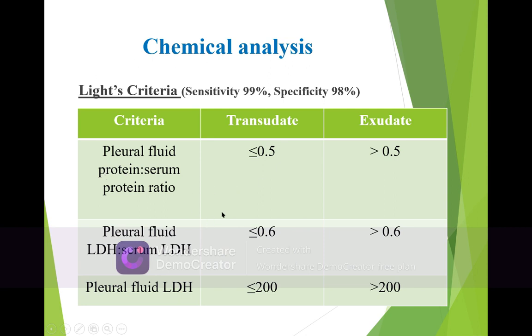On the basis of this principle, they found that the pleural fluid protein to serum protein ratio, if less than or equal to 0.5, is transudate; more than 0.5 is exudate. Pleural fluid LDH to serum LDH ratio, if less than or equal to 0.6, is transudate; more than 0.6 is exudate. Remember this by heart, because they ask it in the examination.